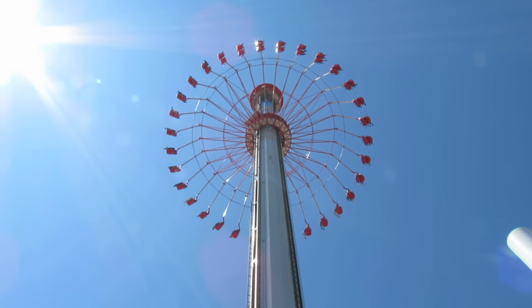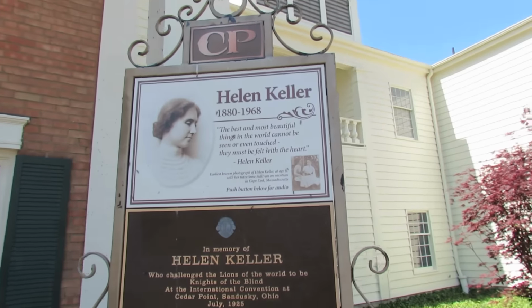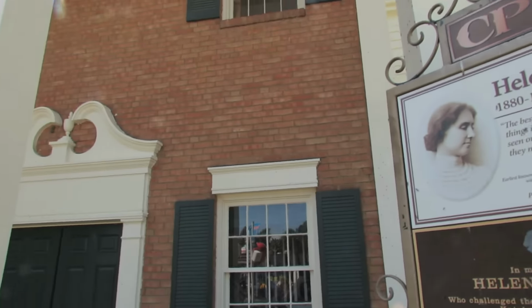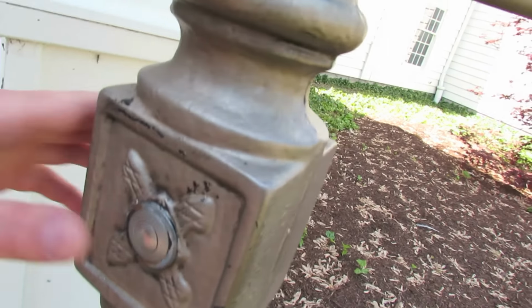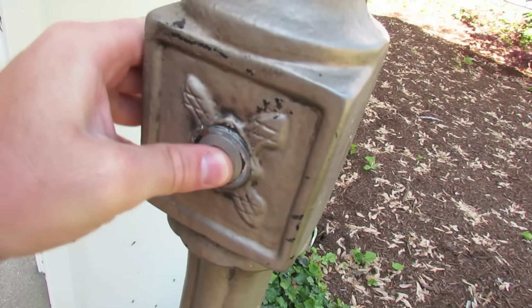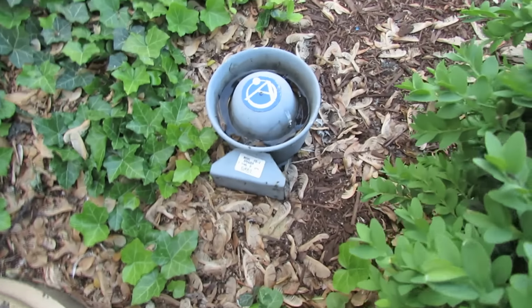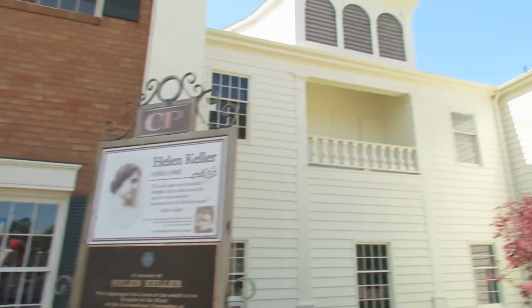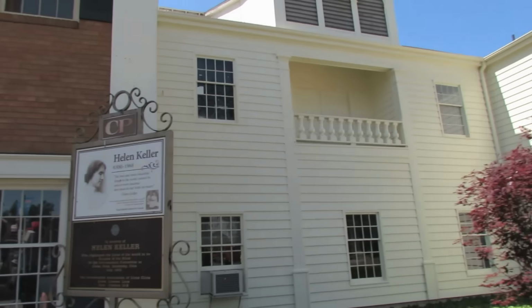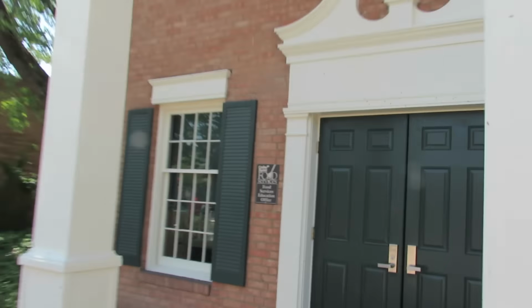Windseeker, it's seeking up in the air. Spinning around, you know. So over here we have a Helen Keller sign, and this is the oldest building at Cedar Point. Oh, we push a button. Push it, button. That guy. What do you have to say for yourself? You're covered in water. Well, this is the oldest building at Cedar Point, and dedicated to Helen Keller and the food services.